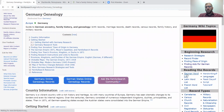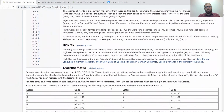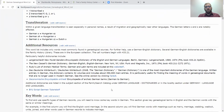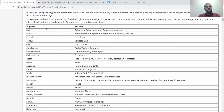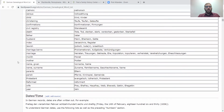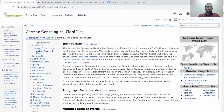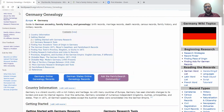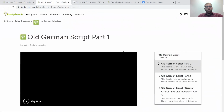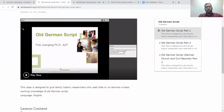German word list. I click on this, and I actually get a listing of different German words, some of which are going to be really, really useful for genealogy. So here's the German words for birth, burial, Catholic, etc. But these are really, really valuable if you're going to look in German records. And so this is a handwriting guide, and here's another. This gives you a whole tutorial of how to read German script.